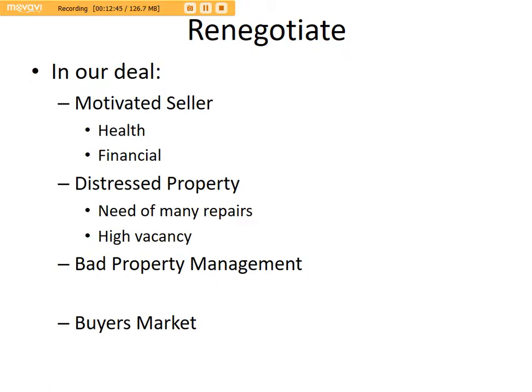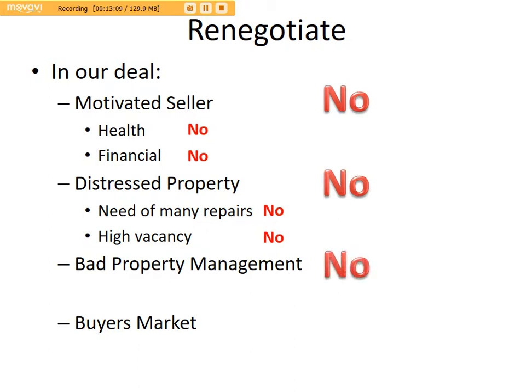Well, in our particular deal, the health of the owner was not an issue, nor was financial stress. Therefore, we didn't really have a motivated seller. The property itself was not in need of many repairs, and it was 100% occupied, so we didn't have that high vacancy. So again, we didn't have a distressed property. The property management was excellent. Very well-run property management company. So there was nothing that we could renegotiate there as well. And we were definitely not in a buyer's market. As soon as properties of this nature come on, they go very quickly. It's actually more of a seller's market. So there wasn't a whole lot of leverage or power for us to renegotiate.